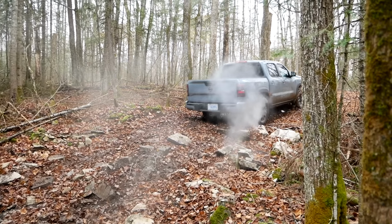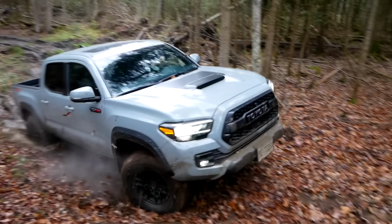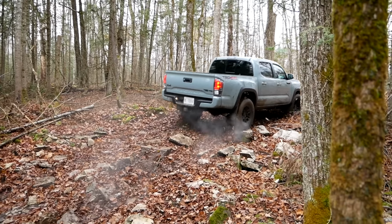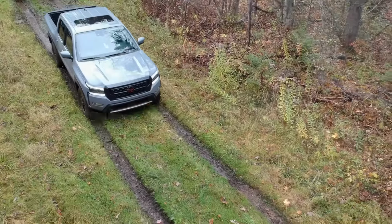And that's what I think happened in the mud pit. If you watch the Frontier coming through the pit, it ends up bouncing around more and you get those light moments. And when the truck gets light, the tires slip. Whereas Tacoma coming up and over those rocks, the suspension just flexes with the ground and with the rocks and keeps the truck nice and smooth. The biggest difference here, it's not the clearances. The Toyota's better there too, but it's actually the suspension setup.